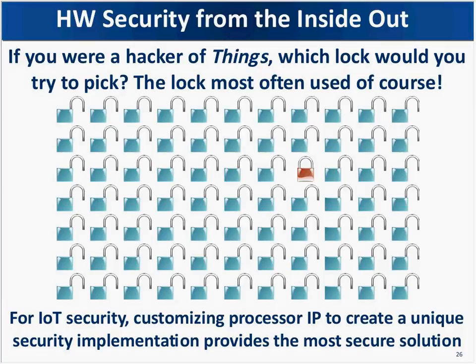Now, you can get off-the-shelf security solutions for hardware, but I'd just for a moment consider an analogy with padlocks. You need to think in terms of who might be attacking your system. Now, if I was wanting to pick padlocks, in this particular case, I would go for the blue padlock, because once I figured that one out, there are a lot of locks that I can attack. It would be much less attractive to go for the red one. And similarly, in IoT security, if you create a custom security solution by customizing your processor IP, you can end up with something unique that is much less attractive to attack.